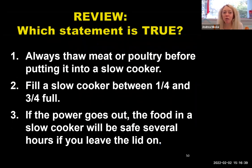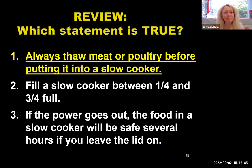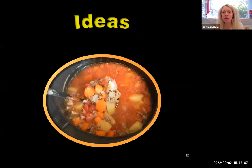Okay, and then review. Which statement is true? One, should you always thaw the meat or poultry before putting it in a slow cooker? Two, should you fill a slow cooker between 1/4 and 3/4 full? Or three, if the power goes out, the food in a slow cooker will be safe for several hours if you leave the lid on. Which one do you think is true? Yes, you guys are great. Thank you. Thanks for playing. So always thaw the meat and poultry before you put it in the slow cooker. Good job.